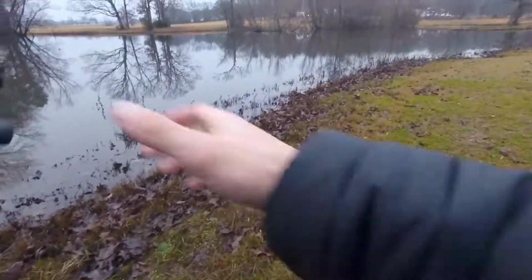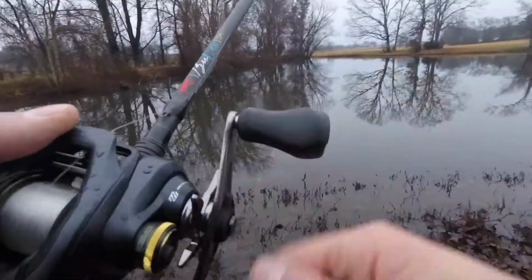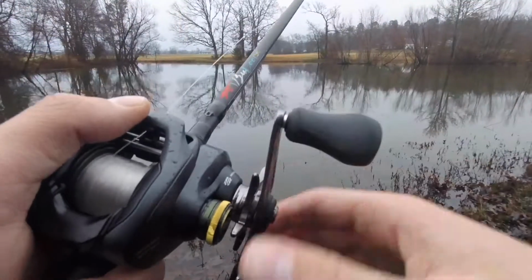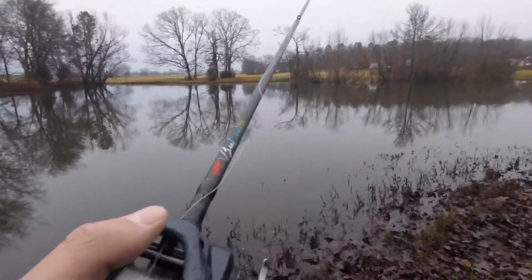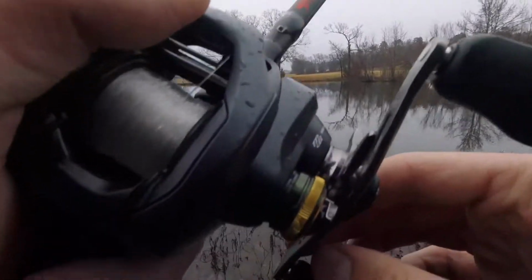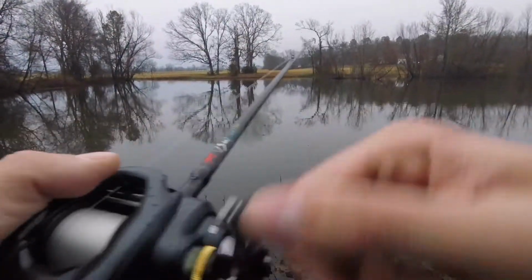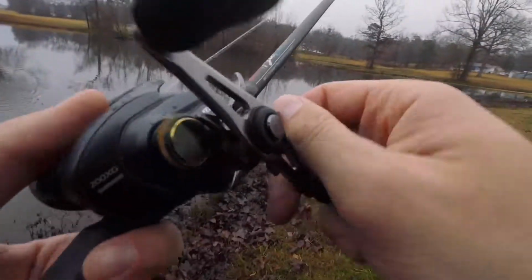I have no idea what these bass are doing. I just know that they're moving slow, so I'm gonna move slow. That's why I got the jigger craw on the back. It's got no action. I would drag it, but there's a bunch of vegetation in here. Well, not really vegetation, like moss and junk. I can't really drag it through the moss. Junk on my freaking lure.